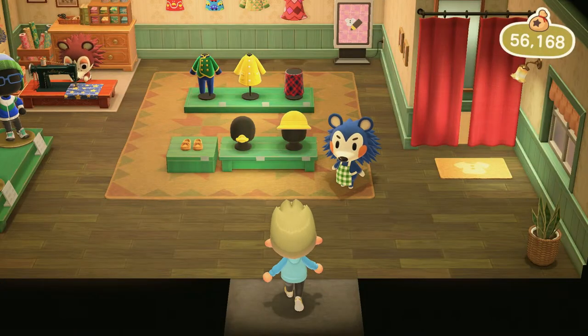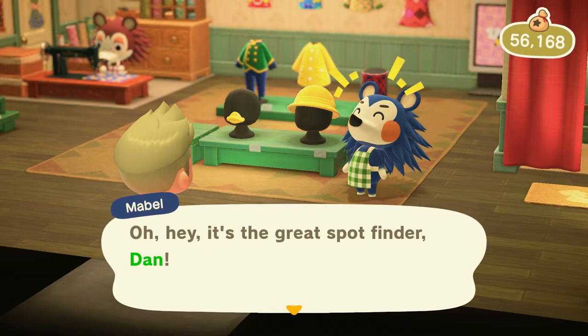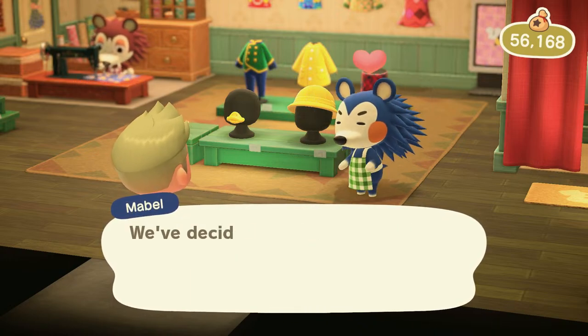Why do ducks make good detectives? They always quack the case. No! What did I just... Oh my gosh. Of course, the first thing I see in the new Able Sisters on Canyon Duck is the duck beak. This game has it out for me.